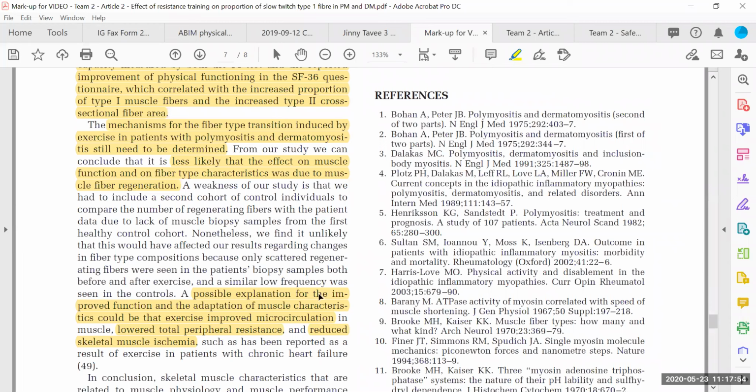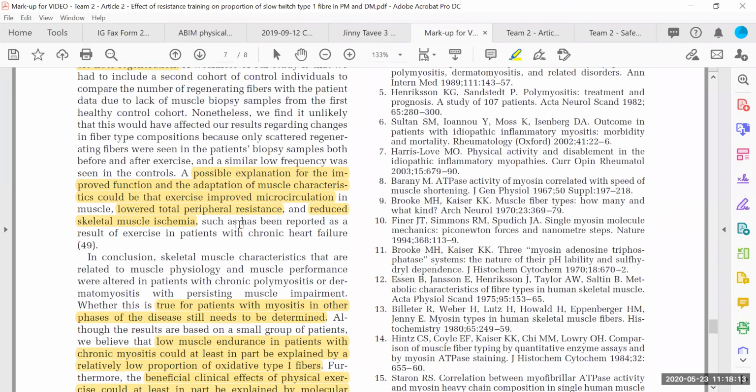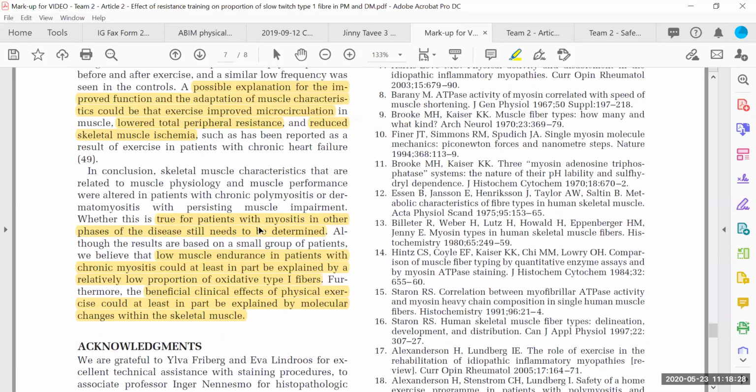Again, it could be the fact that we're also improving microcirculation, meaning increasing blood vessels, because we know exercise does increase blood vessels, and so therefore increasing the circulation could support the generation and the support of oxidative muscle type 1 fibers. And exercise is known to lower the resistance in the blood vessels, meaning that there's more blood flow so that the muscle no longer is suffering from lack of oxygen. So that could be one.